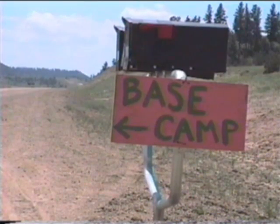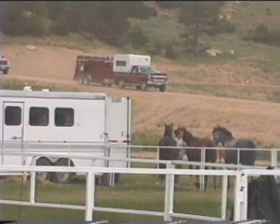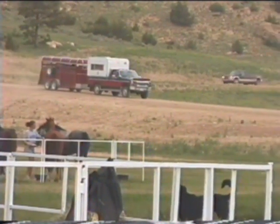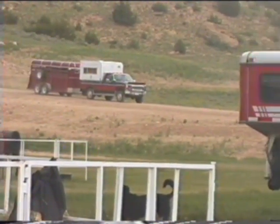Another key note is that the pavement ends about 2 miles from the ride site. You often won't see a car on the road as you pull into this area. It's a really friendly area around here.